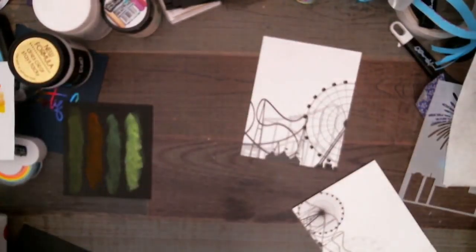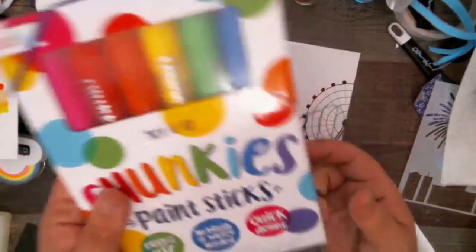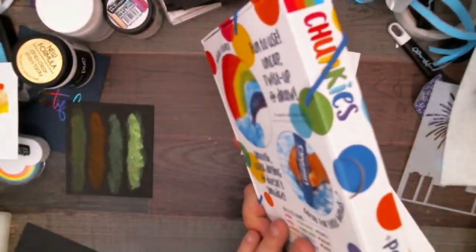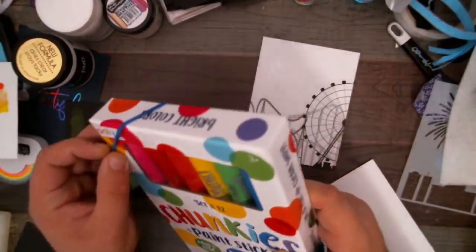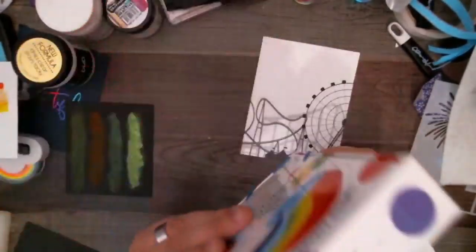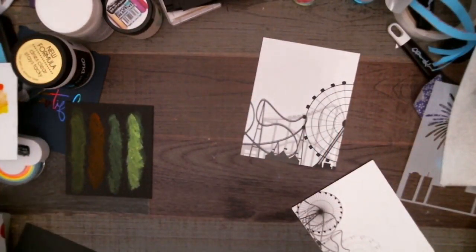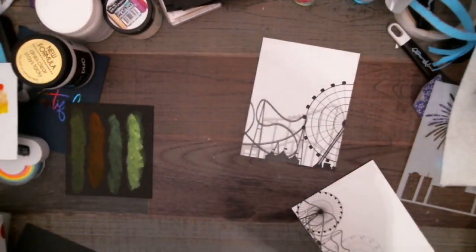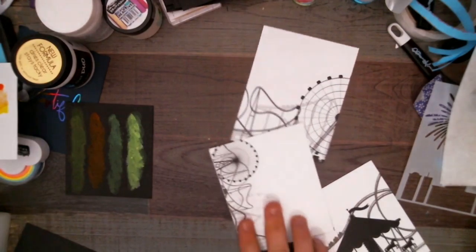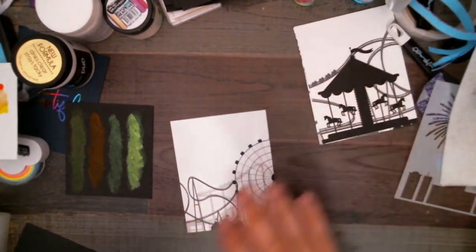The one thing I love so much about these, and it's not even just their packaging. Their packaging makes me happy, happy, happy. It's just the best packaging. And it's not inexpensive, but it's just so great.